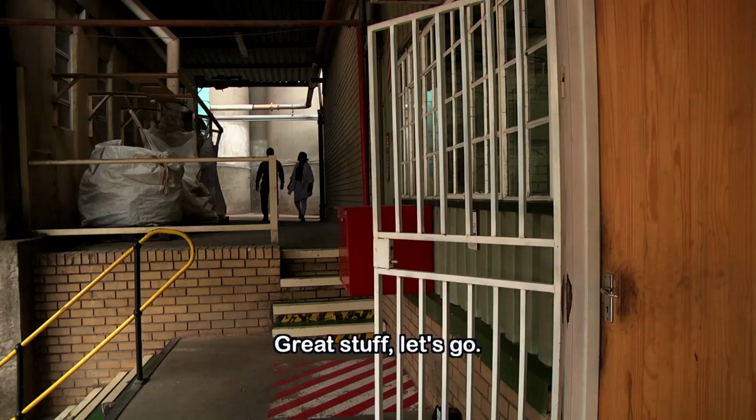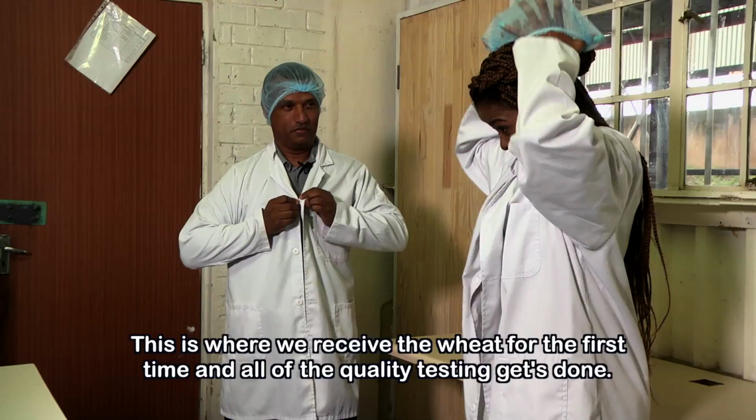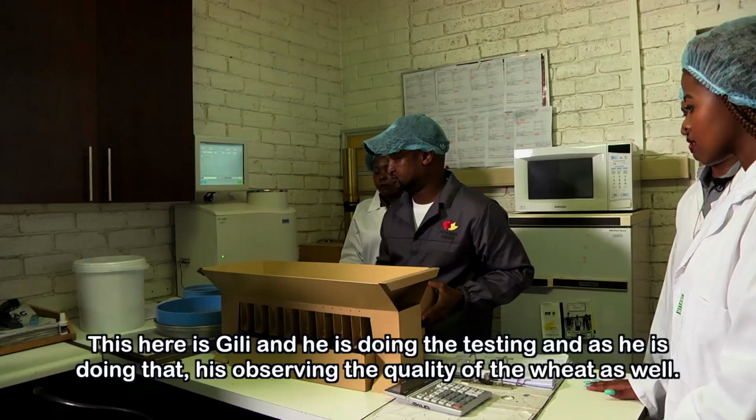Buntu, welcome to the silo. This is the intake. This is where the process starts. This is where we receive the wheat for the first time and all the quality testing gets done. In terms of the grading process, there are certain tests that are conducted, for example protein, moisture, hectoliter mass, as well as falling number. You'll see here is Kelly. Kelly is busy doing the testing, and as he is doing the testing, of course, he's observing the quality of the wheat as well.